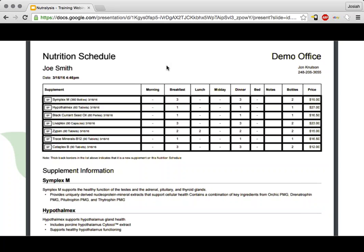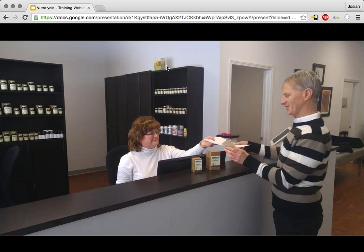If you look at the bottom of the screen there, that goes on for another page or two. We didn't have room to show it on the slide, but you can see it includes information about what these supplements are for. I found a lot of offices told me how valuable that is for their patients, because they really want to know what the supplements they're taking are for. So by the time Joe got to the front desk, they already had his supplements picked, packed, and the schedule printed off for him.